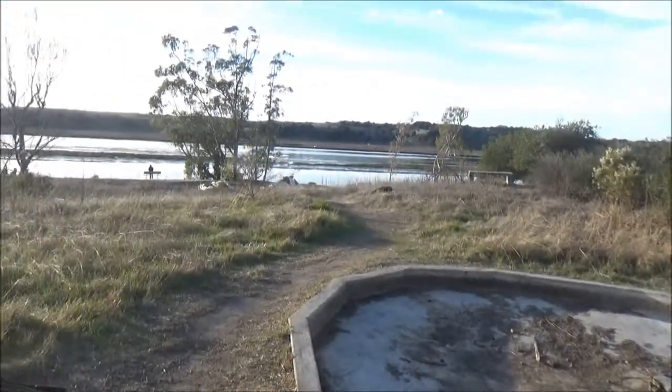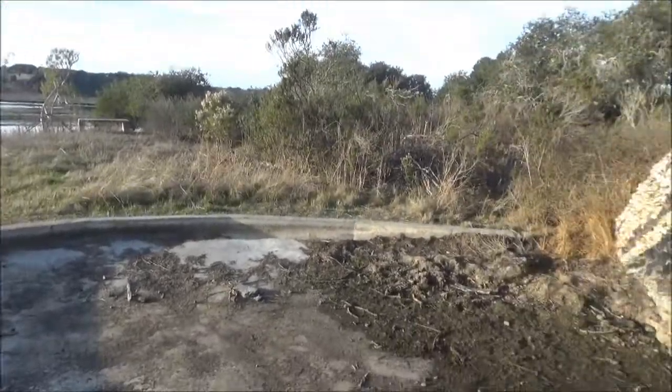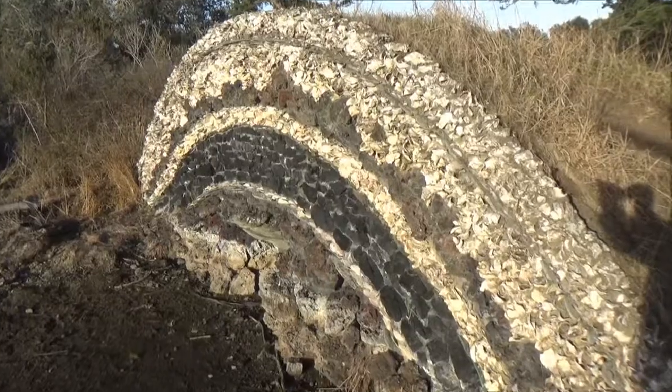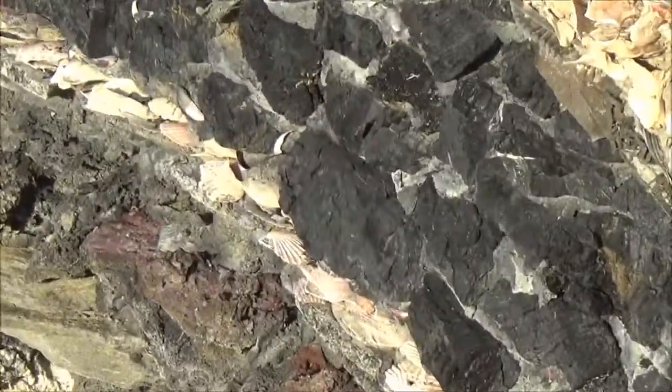The island has an unusual structure made of layers of volcanic pumice, or lava, and seashells, oysters, and scallops. It looks like it was a wall for some kind of pond.